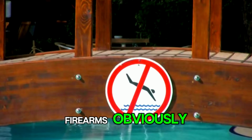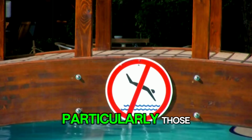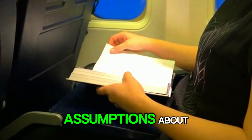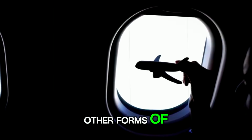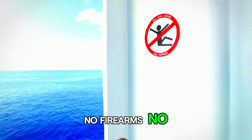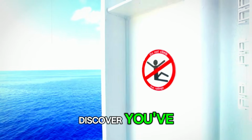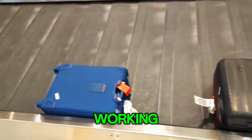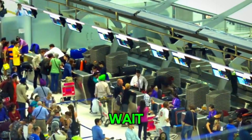Firearms. Obviously. But the nuance here is that some passengers, particularly those sailing from certain ports or on longer itineraries, make assumptions about firearms policies because they've had different experiences on other forms of travel. No firearms, no exceptions, no secure storage program. If you discover you've packed something inadvertently, which does happen, you'll be working with the terminal to arrange storage or return shipping, and the sailing may not wait.